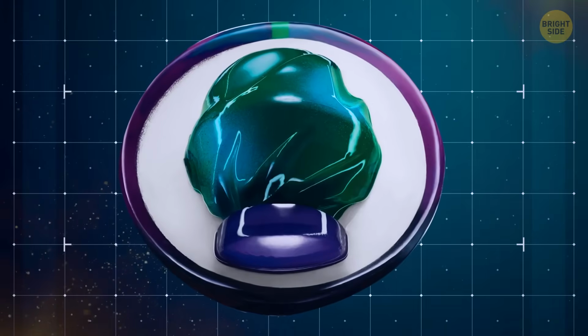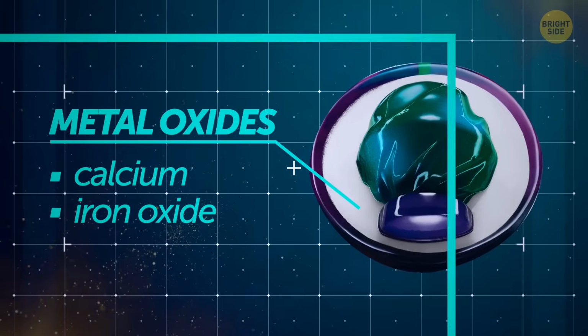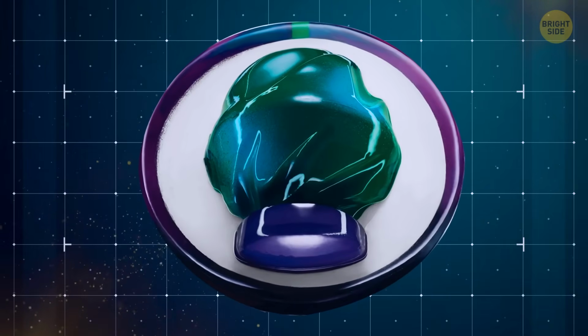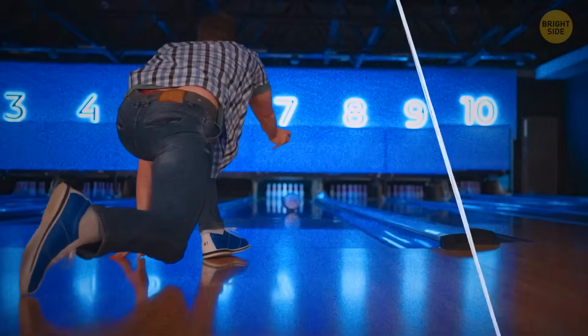Let's have a look. They mostly make the inner core of the ball of powdered metal oxides, like calcium or iron oxide. They mix them with some resin and catalyst to harden the whole mixture. So that light bulb shape you now see inside of the ball is actually its heaviest part. It also influences how your bowling ball rotates when going down the lane.